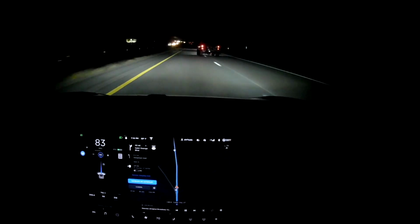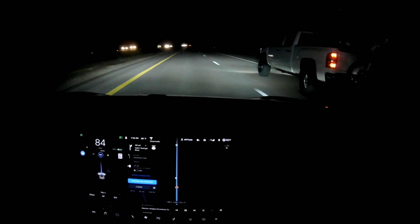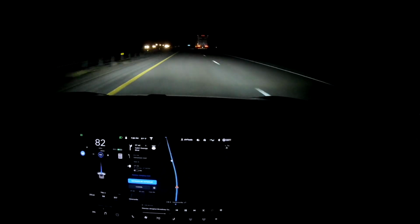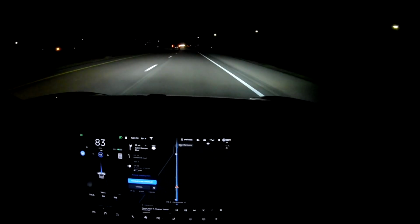All right, so here we are about to take our exit. Again, this test is just for freeways, since Autopilot is not designed for city streets yet, I didn't think that was fair to include.